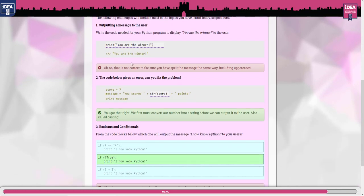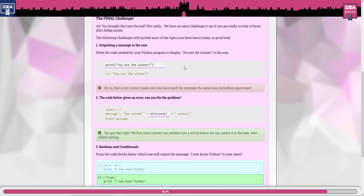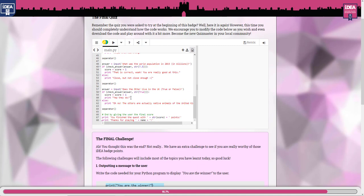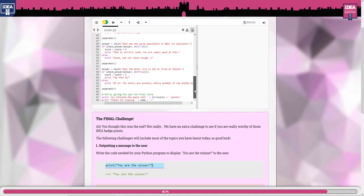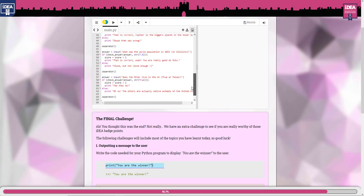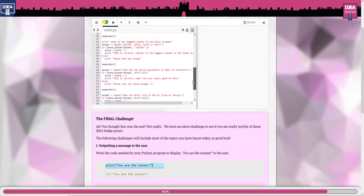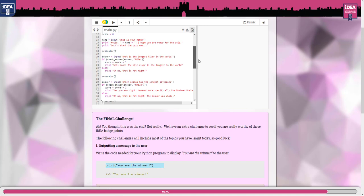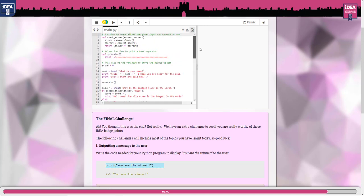Huh, okay. So that's not working. Why is that not working? That should work. We should have that working. It should be printing it out. So why is that not printing it out? Do we have anything in here which says you are the winner? Let's have a look. Doesn't appear to be.